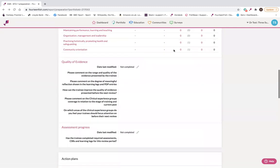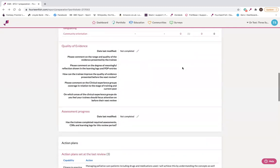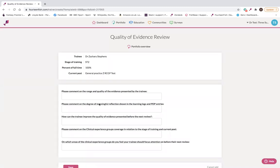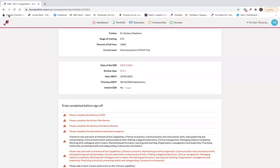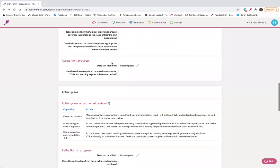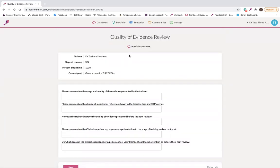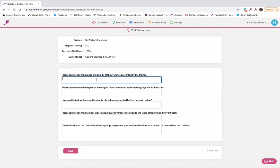As we scroll further down the page, we then have the various sections, and again, you can see from the to-do list that it's pointing out these various bits, quality of evidence review, for example. You can click on them from that to-do list, and it will jump you into the section. Alternatively, you can just scroll down the actual document itself and edit these sections using the little pencil icon here. If I click on that, you can see it takes us to the same page, and we can then start filling out these various boxes.